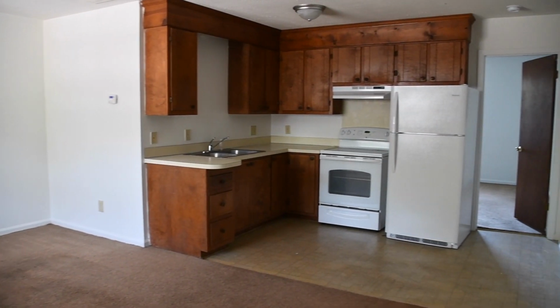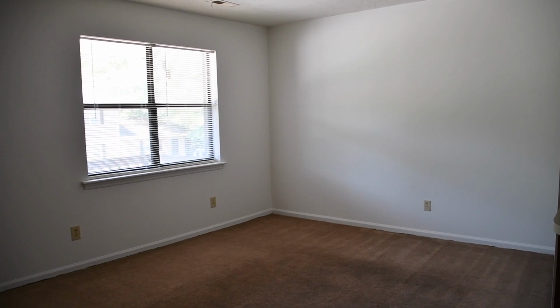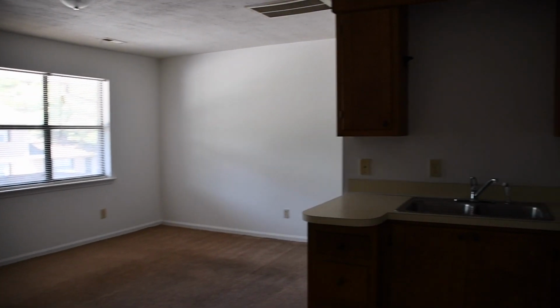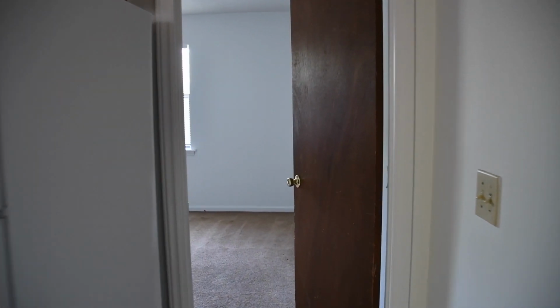This is a 1-bedroom, 1-bathroom apartment. Let's take a look. You walk straight into your living room. There's tons of natural light in here. As you can see, you go straight into your kitchen, an open concept. And we go straight into the bedroom.